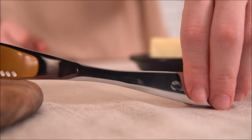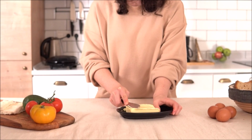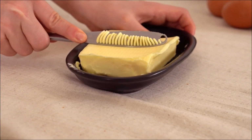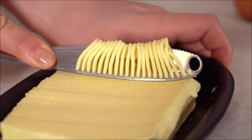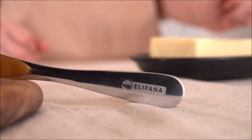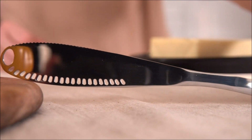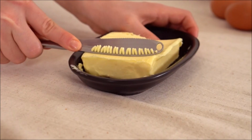Number 3. Elefana Butter Knife Spreader. The Elefana Butter Knife Spreader stainless steel is a great addition to any kitchen. It is a butter spreader knife that has been designed to make spreading cold butter a simple and effortless task. This butter knife spreader is made of high-quality stainless steel, which ensures that it will be durable and last a long time. Its unique design features small holes that allow for easy and even spreading of butter onto bread or toast.